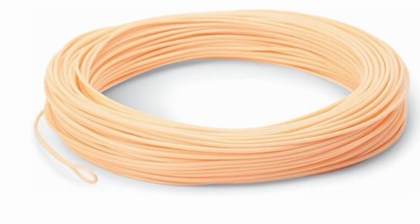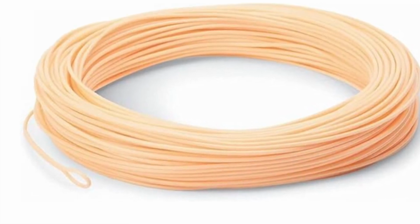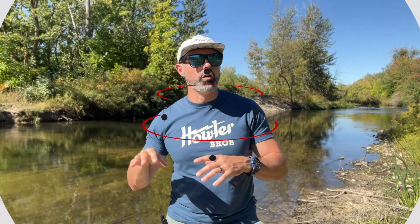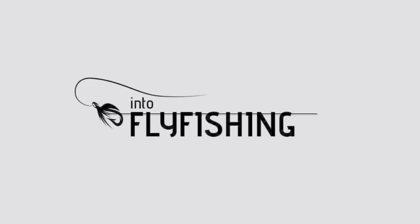I love the Classic Peach color. It's a retro feel and it works. It just works and it looks good if you ask me. It's a classic weight forward fly line. It casts and floats well. It might not cast, shoot, or float quite as well as some of those more expensive lines that have a little bit more technology built in. But I'm telling you, this thing does the job and it does it just great. Don't be afraid to pick up Cortland's 444 Classic Peach.